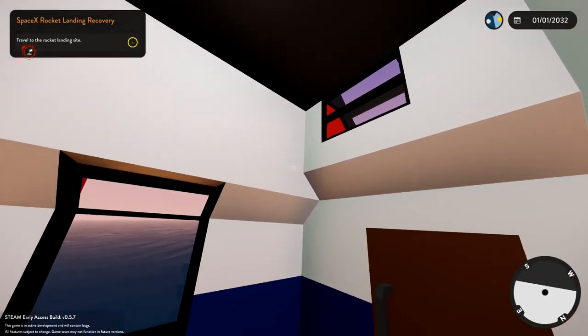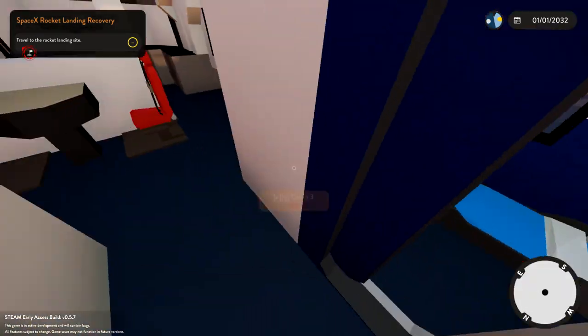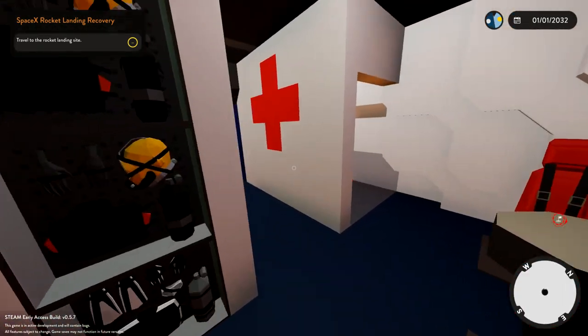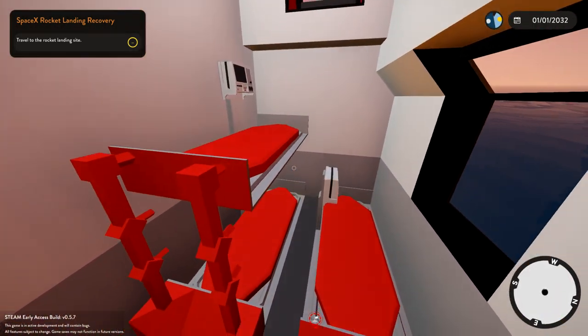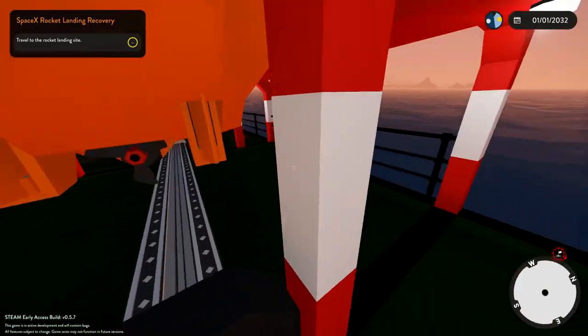Cabin 3 also doesn't have a parachute, which is kind of weird. I like that window. That's a nice window to have. We got the dining room. We got the kitchen. So that's all that's downstairs. And the med bay over here with 3 beds in it. That's nice. All right, cool. Let's go ahead and close those doors. We don't need to be in there anymore.